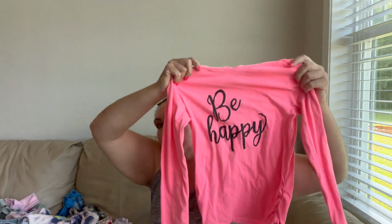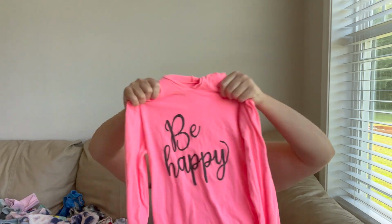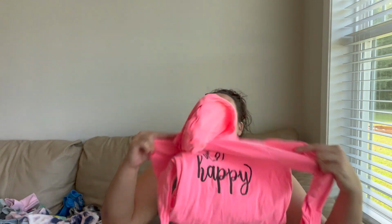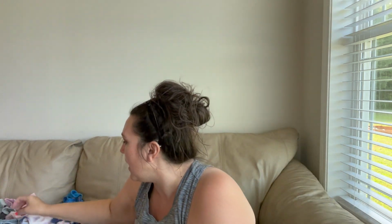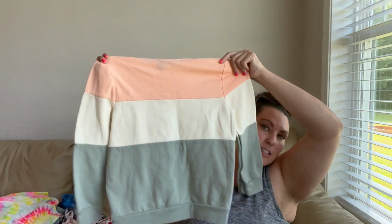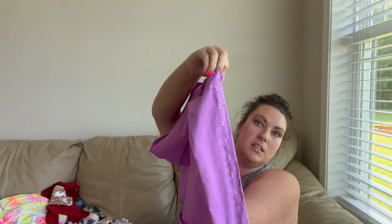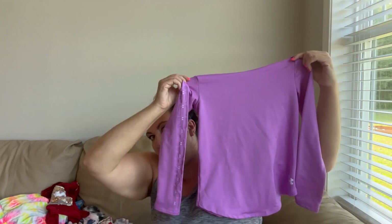Okay, so this cute little hoodie, it says be happy. On the back of it, it says do more of what makes you happy. So just remember that, do more of what makes you happy. She picked up this little sweater. Most of everything is brand name. Like, look at this. This is Under Armour. It says Under Armour down the sleeve of it. Okay, Under Armour.